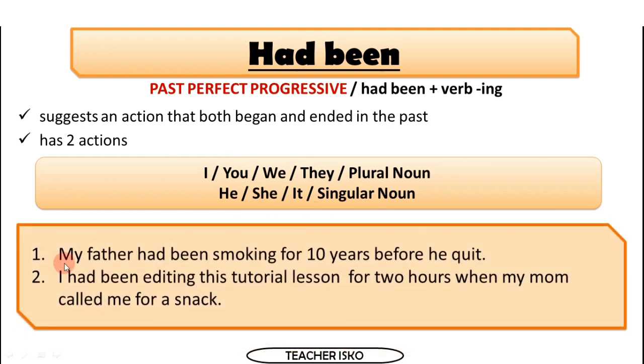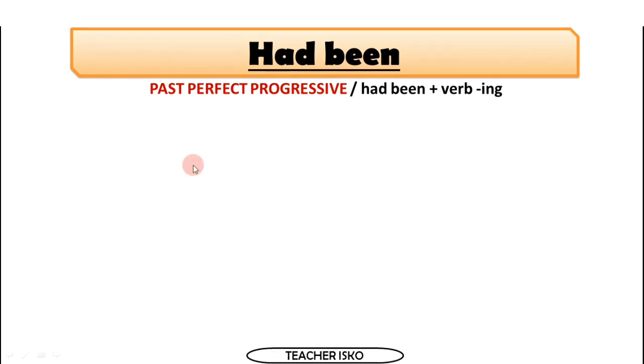For example, number one, we have the sentence, "My father had been smoking for 10 years before he quit." Number two, we have the sentence, "I had been editing this tutorial lesson for 2 hours when my mom called me for a snack." Pag-usapan natin yung dalawang pangungusap na yan sa susunod na slide.